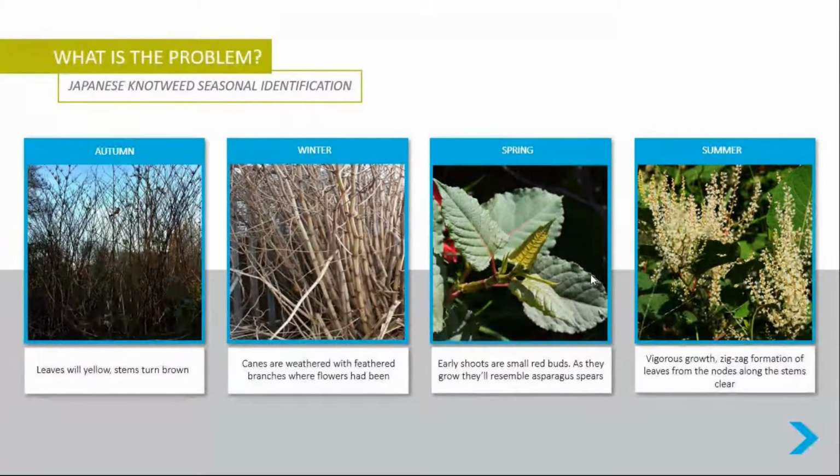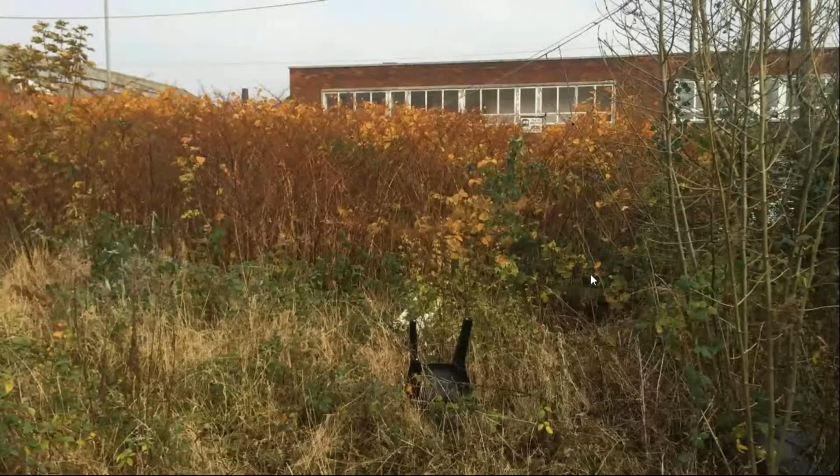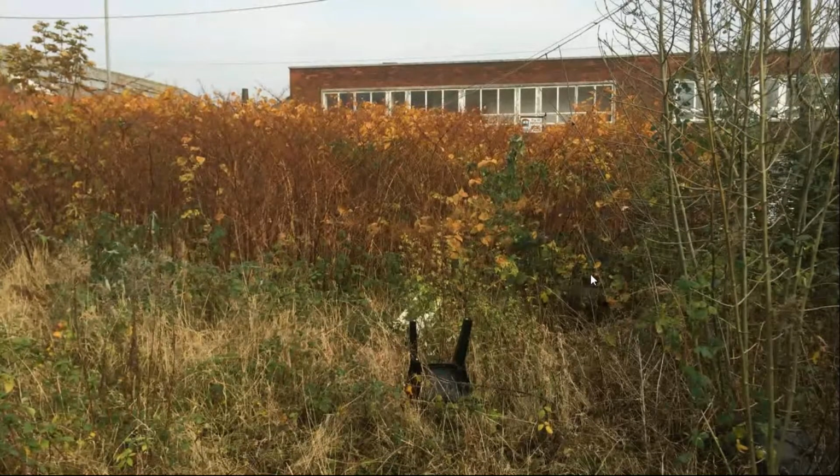So just to broaden some of those pictures out there, a good example of some Japanese knotweed in the latter part of the summer, early autumn, where the leaves have all turned brown. As you see from the neighbouring trees, the leaves have gone as well. It's a very, very pretty yellow colour, yellow and orange, as the plant begins to take all the nutrients that it's gained over the summer months back down into the rhizome below the ground.